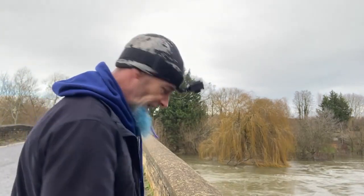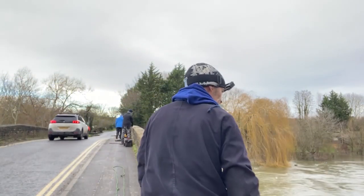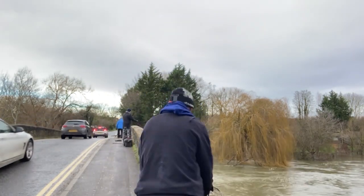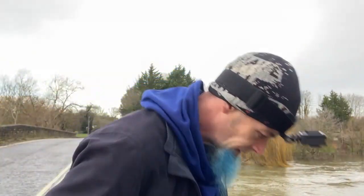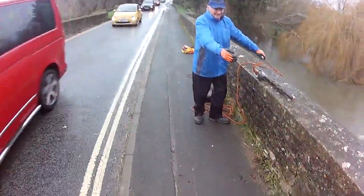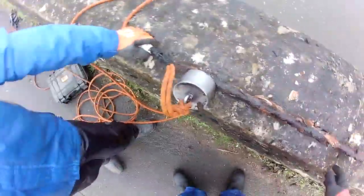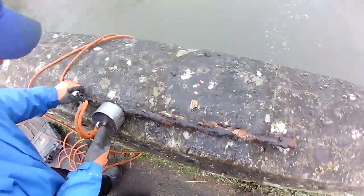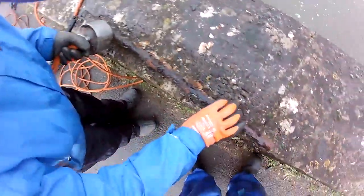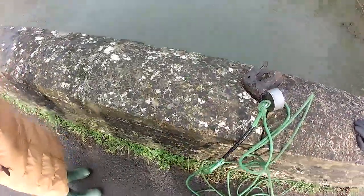Right, let's see what we can find here. A bit of barbed wire. Oh, wow. Nice. I went over in that corner because it looked calmer. Apparently it's not normally underwater. Trust me, take the easy route. Nice, yeah. Brilliant. And you never know what you're going to find.